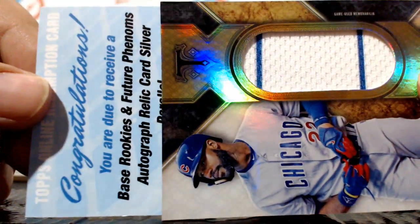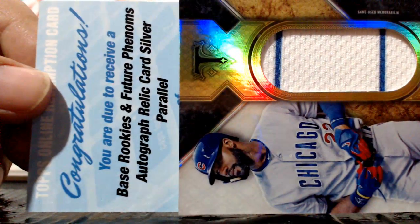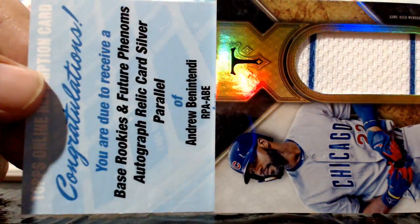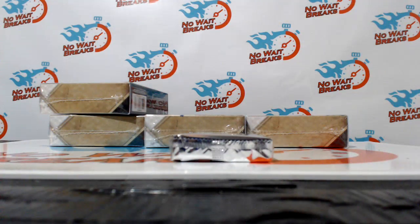Our redemption is autograph relic card, silver parallel. Not sure what a silver is. Andrew Benintendi, nice hit for the Red Sox. Anybody know what silver is?